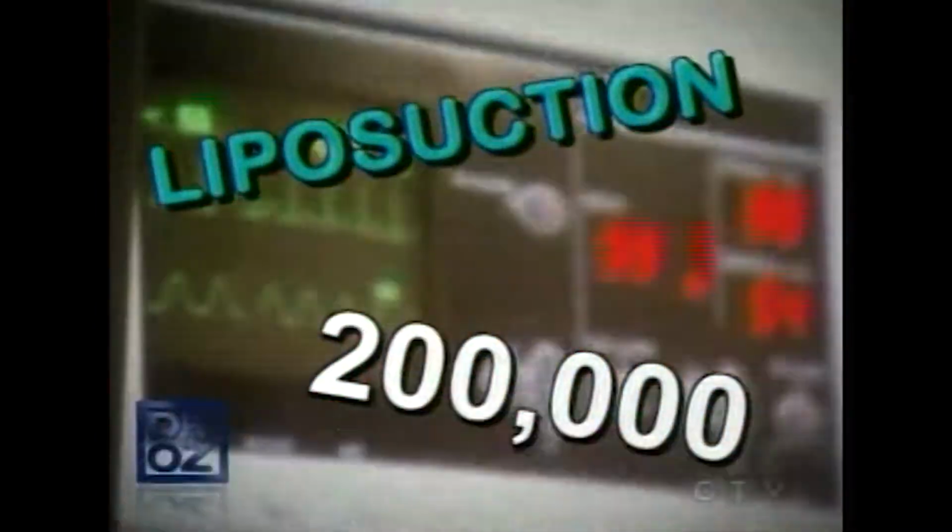It's plastic surgery's quick fix. Almost 200,000 women now undergo liposuction every year. But many women still consider this popular procedure too invasive, with too much downtime recuperating. Until now. The latest generation of liposuction, less invasive with faster recovery, makes it an option for even the busiest working women and moms.